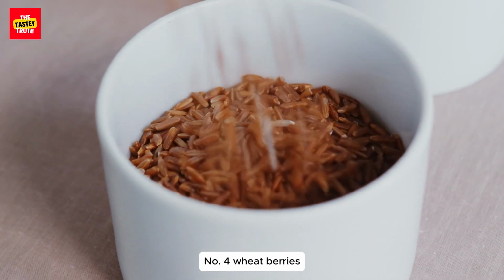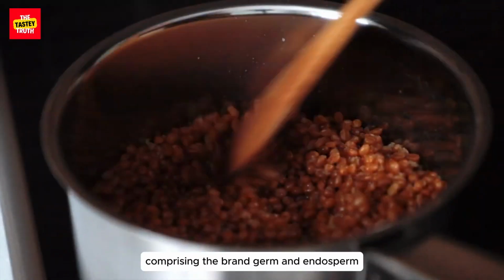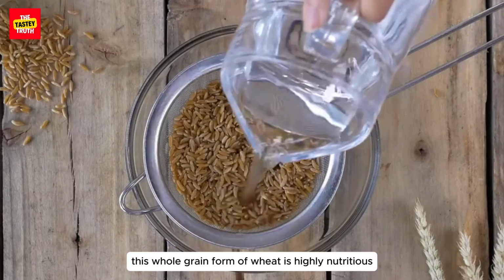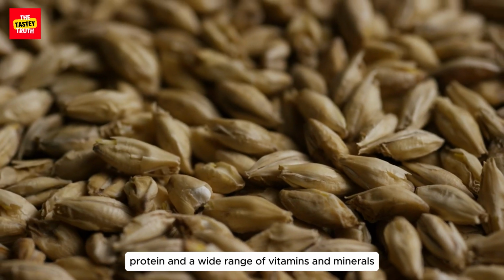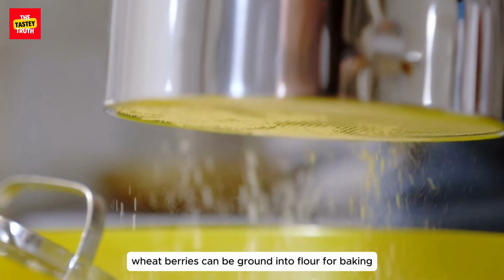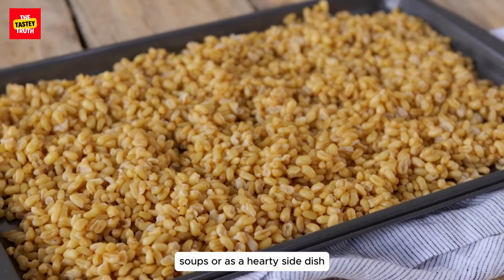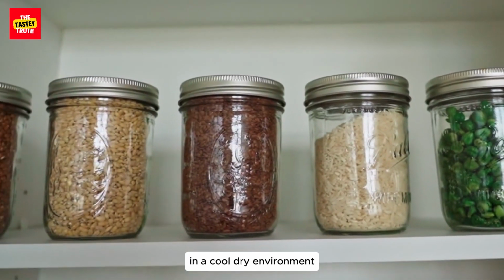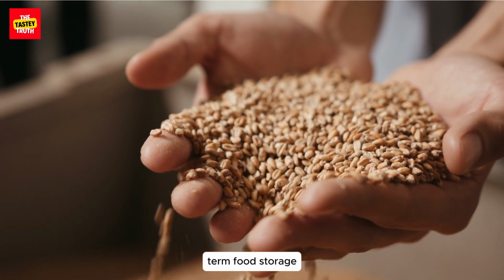Number 4. Wheat berries. Wheat berries are the whole, unprocessed kernels of wheat, comprising the bran, germ, and endosperm. This whole-grain form of wheat is highly nutritious, offering a robust source of dietary fiber, protein, and a wide range of vitamins and minerals. Wheat berries can be ground into flour for baking or cooked and used in salads, soups, or as a hearty side dish. They have an exceptional storage life when stored in an airtight container in a cool, dry environment, making them an excellent choice for long-term food storage.